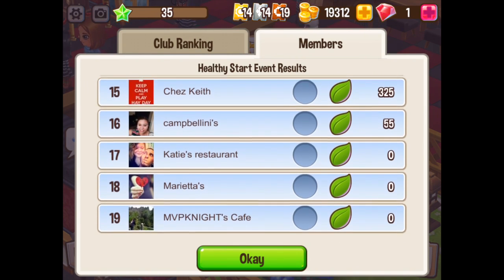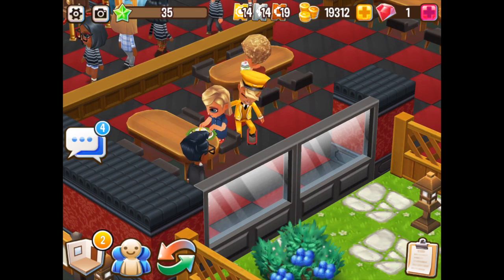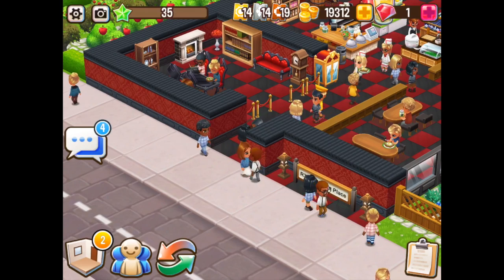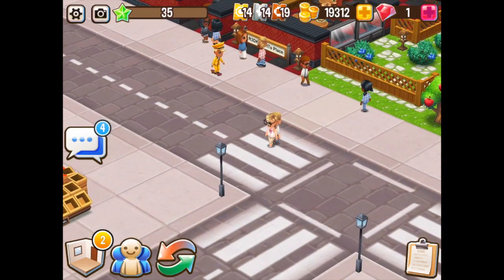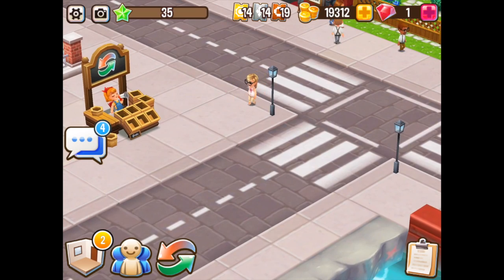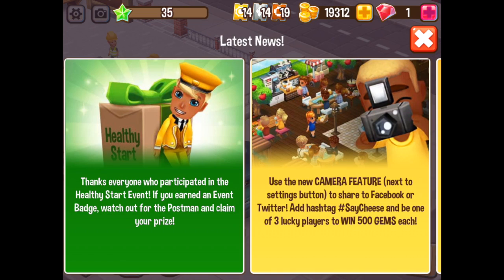Now, even though number 15, 16 and 17 and 18 did do something, because they never actually got that thumbs up mark, they weren't able to get the same rewards that I've just collected. And I'm sorry guys, but if you want to get those vouchers and a trophy, you needed to actually complete those orders to achieve that achievement mark. Without that, you can't claim the same prizes, and I apologize for that.